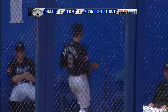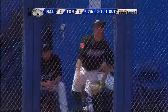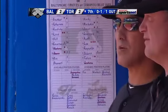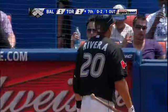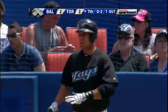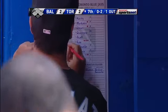There's Arencibia loosening up down in the bullpen now. Don Wakamatsu talking about their options of how they're going to play defense. They don't have many options, obviously, just three extra players. Arencibia will go behind the plate for Molina, who's been ejected.